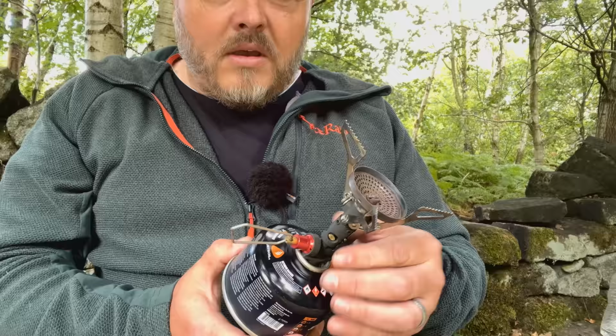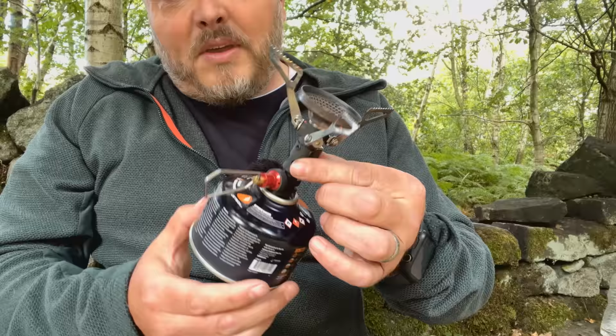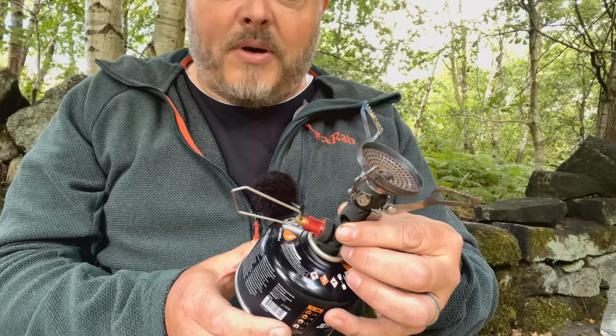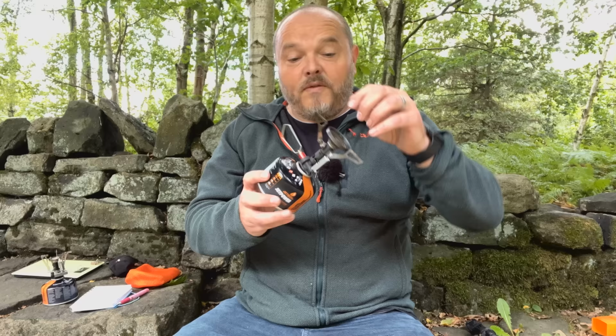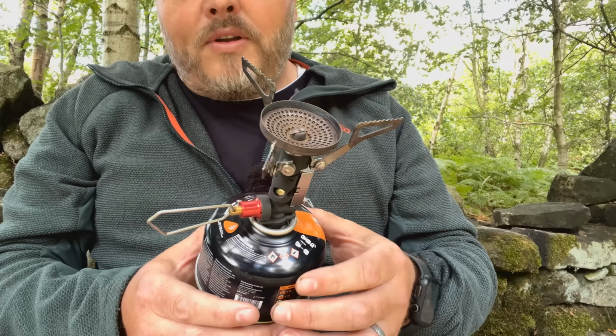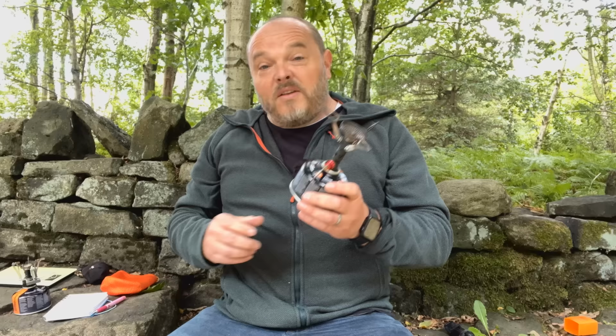For some of the tougher conditions, you might want to spend a little bit more money. However, I still don't think that this is worth the money at 70 quid. I think you're much better off at getting something like the Soto Windmaster, which is £42, and it outperforms this stove in pretty much every department, in my opinion. However, I do prefer the folding arms on this stove as opposed to the removable pot support on the Windmaster. The little sister of this stove, the MSR Pocket Rocket 2, is around £30, which is less than half the price. And it definitely gives this stove a run for its money. So that's another stove that is worth considering.